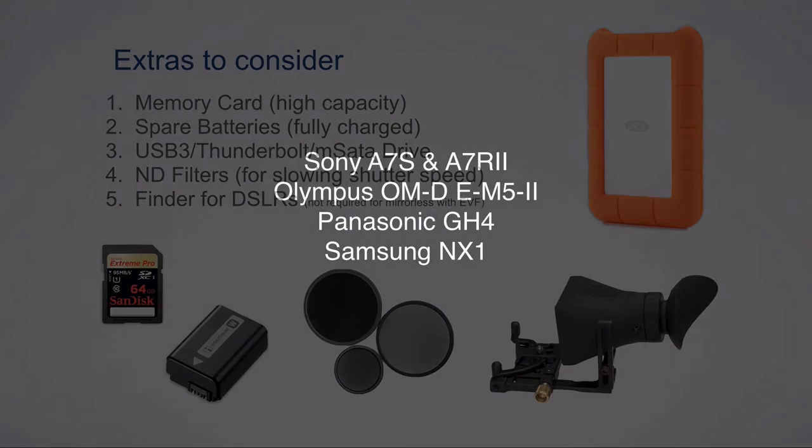Okay, so some of the cameras that are really kicking goals at the moment are that Sony A7S and the new A7R II with the IBIS stabilization. Also the Olympus OM-D E-M5 II, also because of that IBIS in-body image stabilization. The Panasonic GH4 for its 4K recording to the card, and the Samsung just because of its general all-round excellence at recording high quality movies.